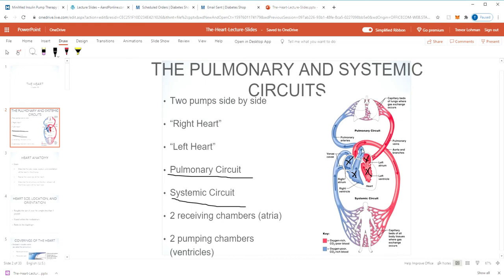The difference is the pulmonary circuit is taking hypooxygenated blood to the lungs, to the alveolar sacs, to pick up oxygen, to become oxygenated again. The left heart is pumping blood to the system, which is all of our body's tissues that have a blood supply, to deliver oxygen, nutrients, and pick up waste. So a subtle difference there.